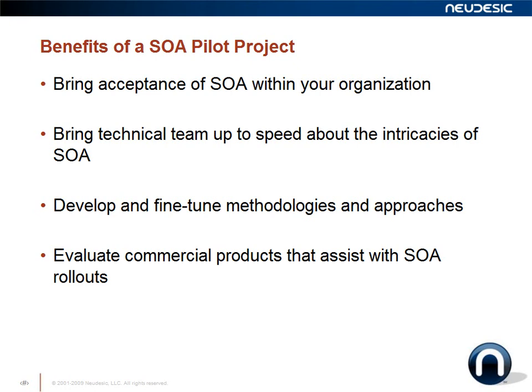So there are a lot of benefits of a pilot project besides the ones I was talking about. Obviously, it's a great way to bring acceptance of SOA within your organization. If your organization has not heard the word, if your business team does not understand it, it's a great way to introduce the organization to it and really get both your technical and business teams to understand the value behind SOA.